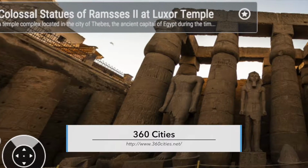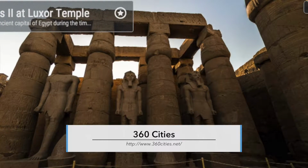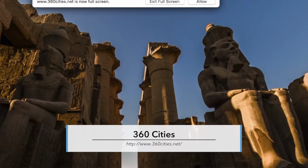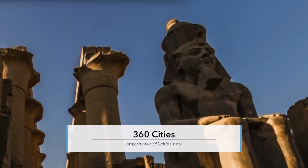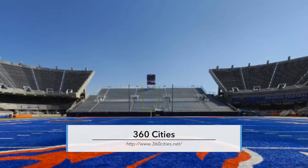360 Cities. It's 360cities.net, and I love 360 Cities. They're embedded into Google Earth, and you can bring them up on VR goggles. We talked about VR goggles. Virtual reality. You can use these to put your students in a place that you're studying, a place that you can't access on your own.